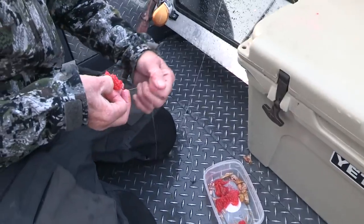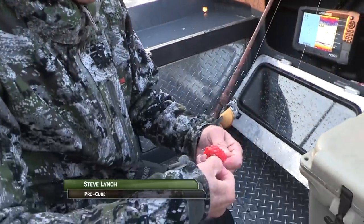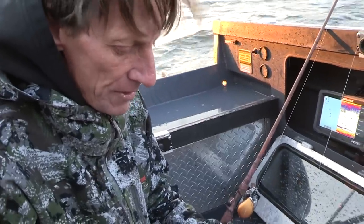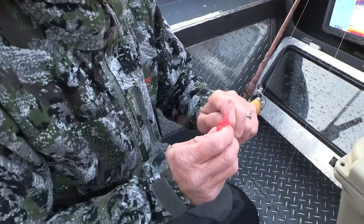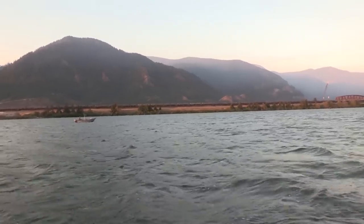So we're using a piece of salmon egg and then just a small piece of sand shrimp. And the sand shrimp is really important. I tell you what, the guys not using them aren't getting a third of the bites. I tell you, it's just that little added extra scent. And if you can't find sand shrimp, our sand shrimp super gel works perfect.